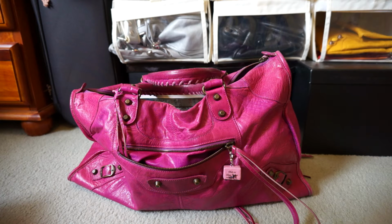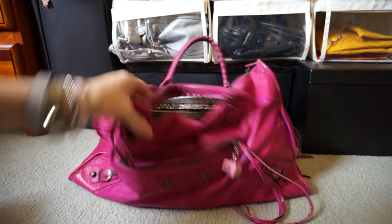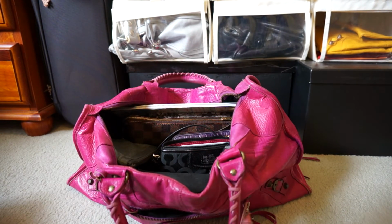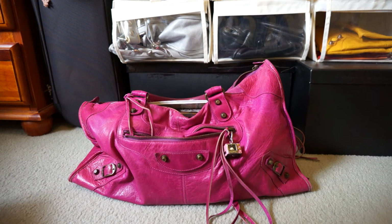But it is one of my favorite Balenciaga styles, and that's why I have two of them. I really like just being able to have all my usual stuff and, as you've seen, have plenty of space for everything else if I need it. So I definitely recommend it. I think the City is probably a better bag if you don't carry very much, because it's got the extra options for carrying it. But if you do carry a lot of stuff, the Work is definitely a great bag.